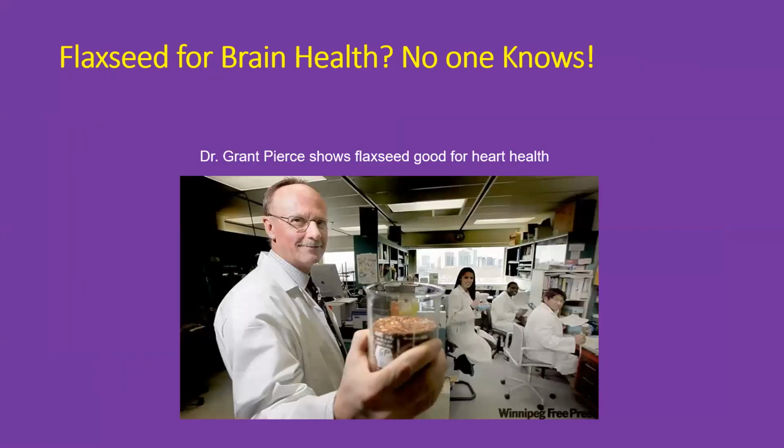The other study that we're doing is a clinical trial, and this is based on evidence from our research center. The St. Boniface Hospital Research Center has been looking at flaxseed for improving heart health for many years. Dr. Grant Pierce is leading the charge. He's the executive director at St. Boniface Research, and he has provided lots of good data and has published many high-impact papers on flaxseed and how it improves heart health, in particular in reducing blood pressure.